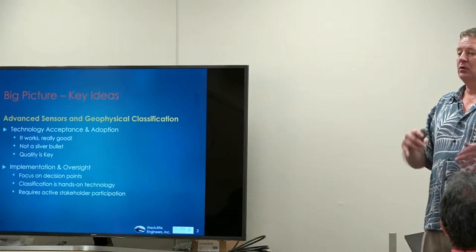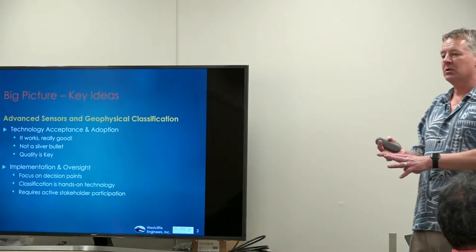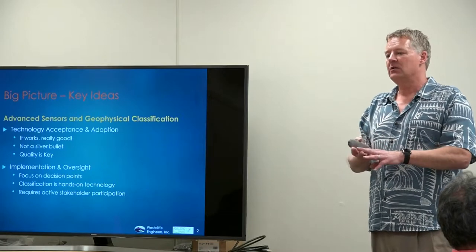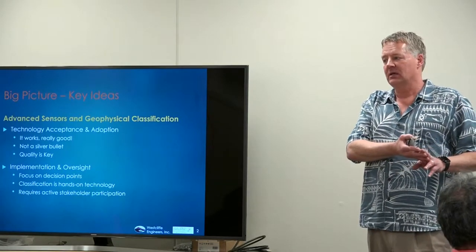You're going to go out and you're going to do the work. You're going to reach a point where you've got to make a decision. What's the decision to be made? What data do you need to support making that decision? And how good a quality does that data need to be?